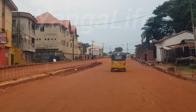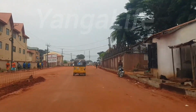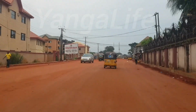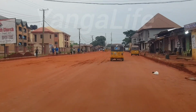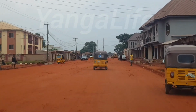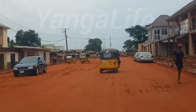But however, we believe that this construction company can do a good job that will last. It's all about quality road. Let them construct a good road that will last. Of course, we know how good roads are constructed.